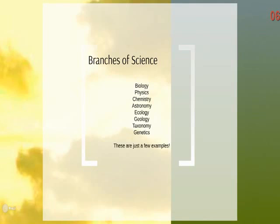There are several different branches of science. Just a few examples here. Biology studies living things. Physics is going to be the study of how things work. Chemistry is going to study matter. Astronomy studies what's in space, the stars. Ecology studies the environment. Geology, the earth. Taxonomy studies naming. And then genetics is a relatively new field, looking at heritable information. These are just a few examples of science and how we can use them.